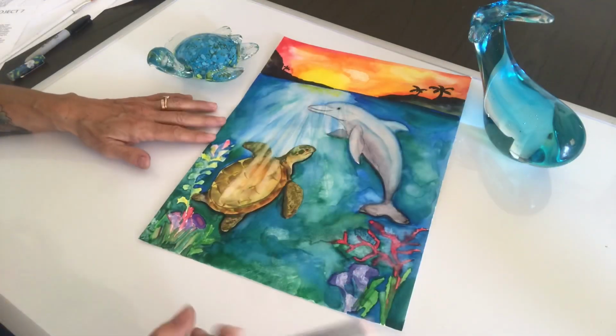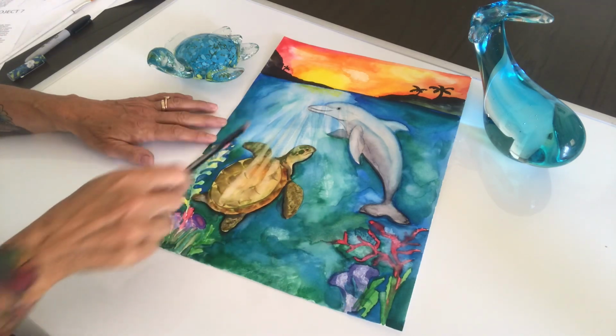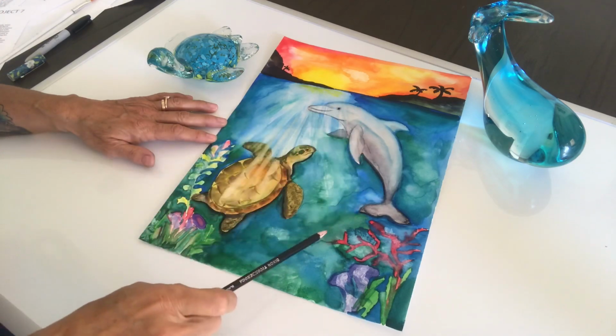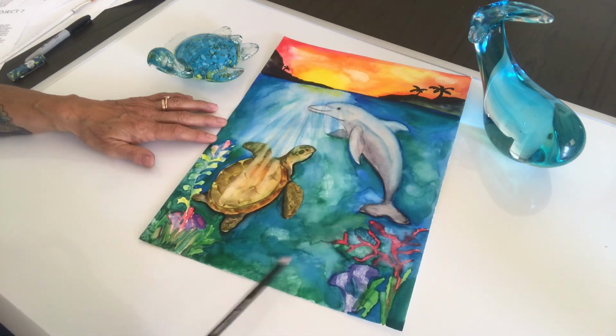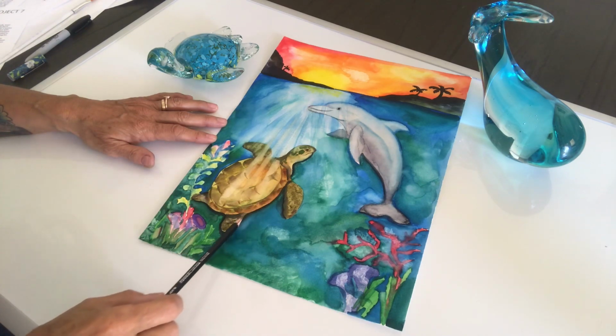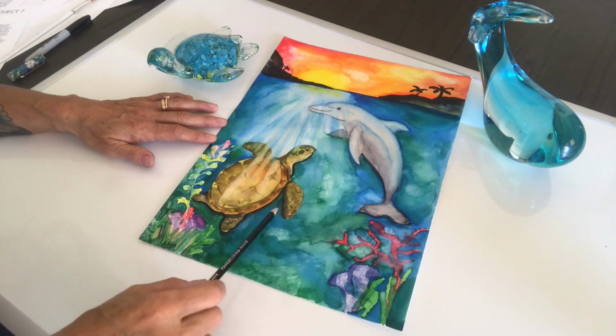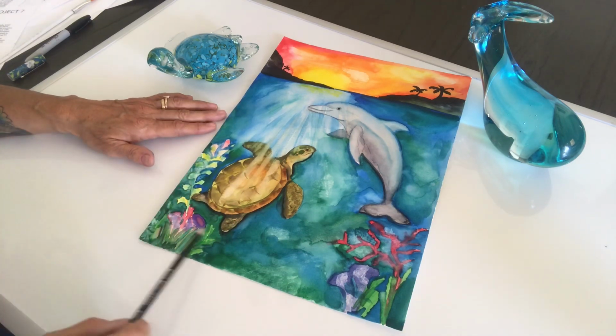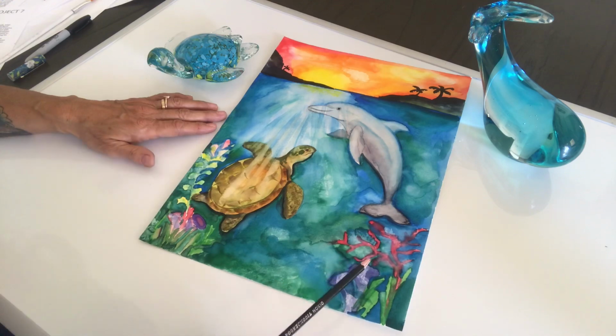All right, this piece is done, and I want to go over a few of the things that I added. I went ahead and added my light source going down there, and as I got farther and deeper into the ocean, the colors got a little bit darker. So I put a little bit of a darker black through here as a little bit of a shadow, and again just feathered it out with water. And then I just filled in all my seaweed and my coral and all of that.